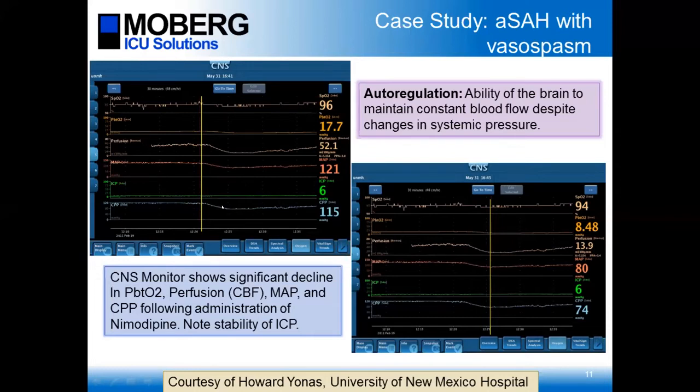If I move that line just about 5 minutes forward, what I really am interested in is you see this trend here where the perfusion really, really drops off. You see that the MAP drops, and actually the MAP starts to drop first. The MAP drops right at this point here. And then a little while later, the brain tissue oxygen starts to drop.